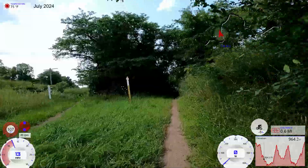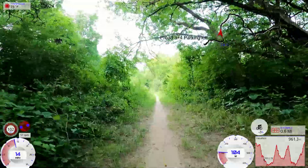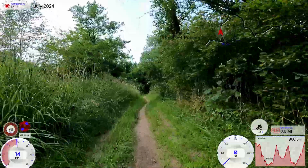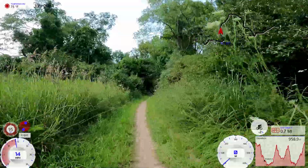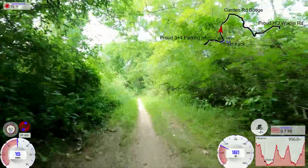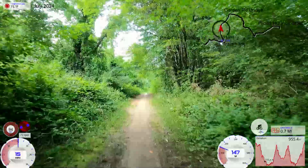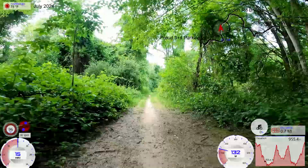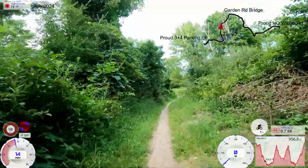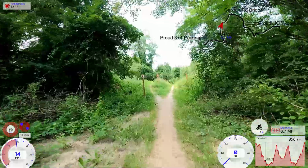On the right side, gonna go to the Crowlet campground. The left side gonna go to loop 2. Let's go here. Going to the right fork here.